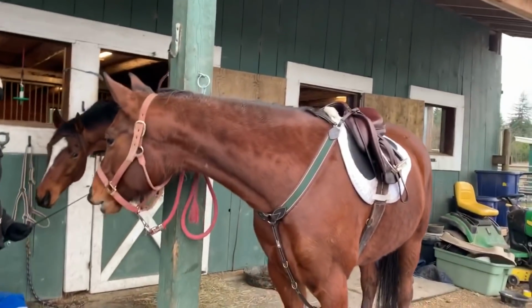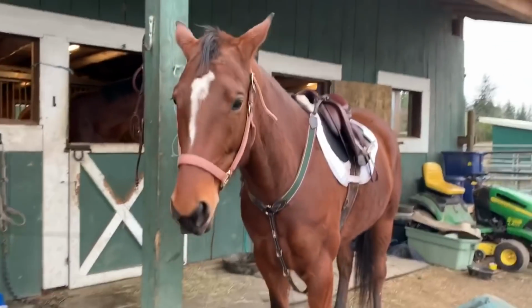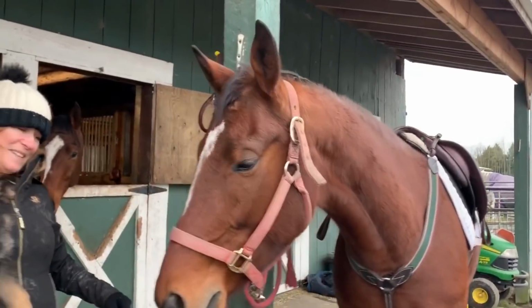The next horse we're doing today is Rosie, who is a 7-year-old standardbred mare from Greener Pastures, and she's available for adoption. And she's really cute and fancy, so 10 out of 10 recommend.